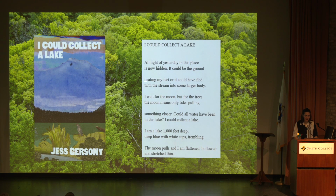Now I'll share one more called I Could Collect a Lake, from my chapbook called I Could Collect a Lake, published by Bottle Cap Press. Okay. All light of yesterday in this place is now hidden. It could be the ground heating my feet, or it could have fled with the stream into some larger body. I wait for the moon, but for the trees, the moon means only tides pulling something closer. Could all water have been in this lake? I could collect a lake. I am a lake, 1,000 feet deep, deep blue with white caps trembling. The moon pulls and I am flattened, hollowed, and stretched thin.